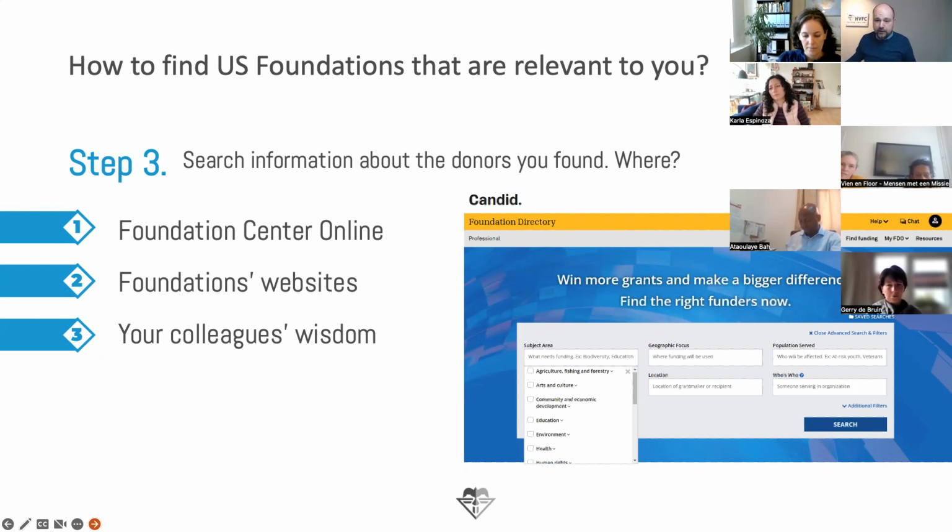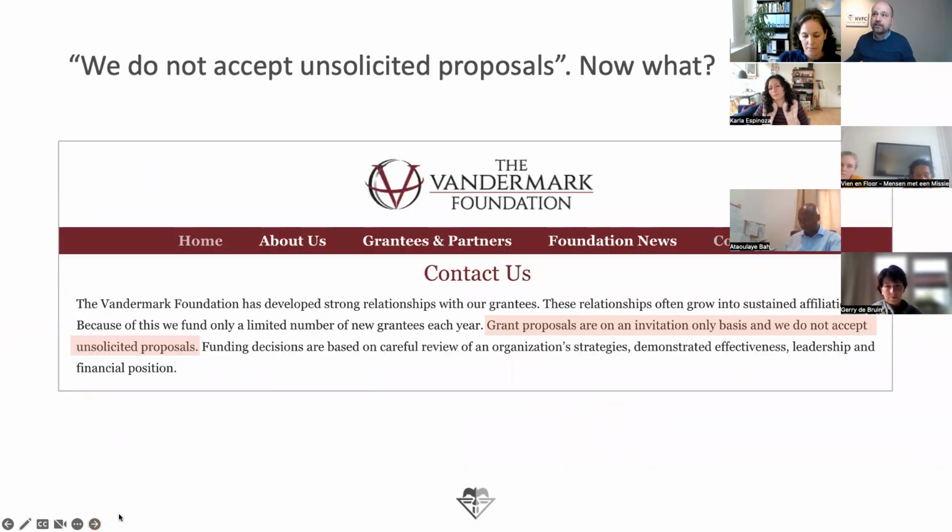So one of the things that we see if you then look at the donors is something you might recognize. That is this sentence: we do not accept unsolicited proposals. I'm not sure if you ever seen it, but this is something that quite a few foundations have on the website. Or if you call them, this is the answer that you're getting back. I see some faces that look like, hey, I've seen this before.